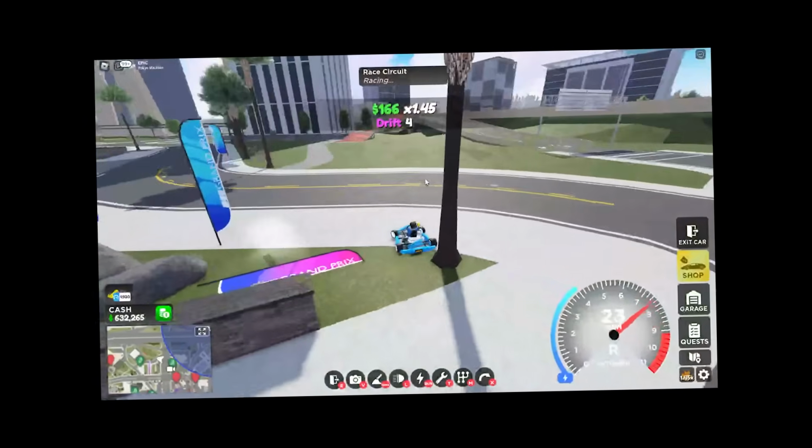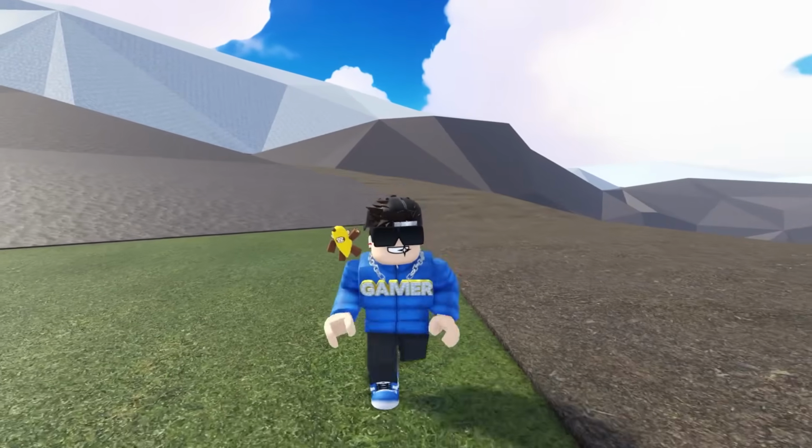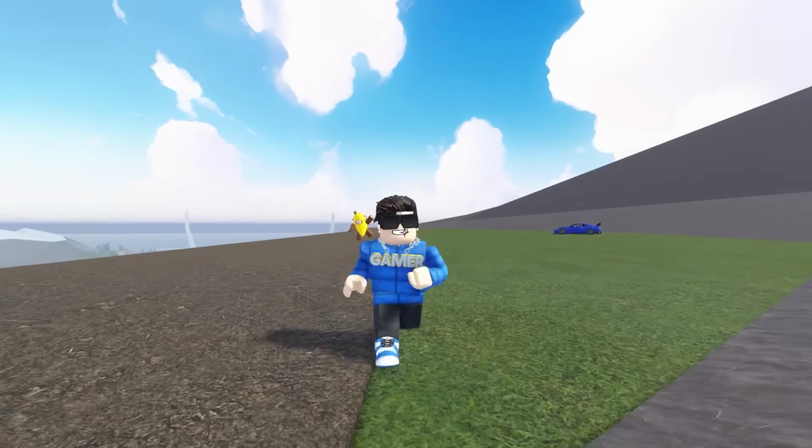None of these races are working. What the hell? But to fix this problem, you know what I did? I left the server and joined a new one. Right when I joined this new server, things were starting to turn around.